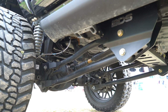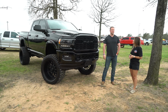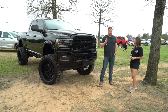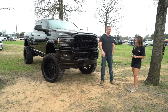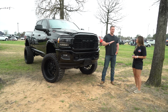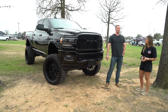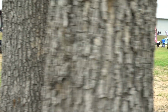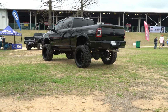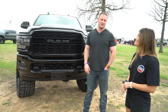So with so many different lift options out on the market, why did you choose BDS? Yeah, so the main reason I went with BDS is, it's a funny story. When I was 16, my dad's first big truck was a BDS 6-inch on an F-150. And I just remember thinking that was the perfect truck. And so I would borrow it on the weekends. I wasn't allowed to drive it every day. But BDS has kind of been around since I was in high school and before that. And they've always been kind of one of the top premier bolt-on kits. And so first person I called when I was going to do an 8-inch on this was BDS.